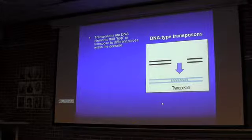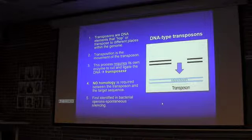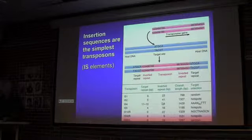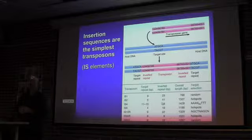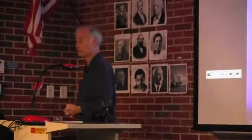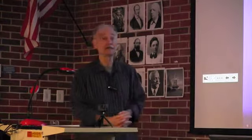DNA type 2 elements, they hop. These are figures from the book. No homology required. Okay, so let's start at the most simple of forms, the insertion sequence. The insertion sequence is a transposon. It's a DNA-based transposon. It's as simple as you can get.